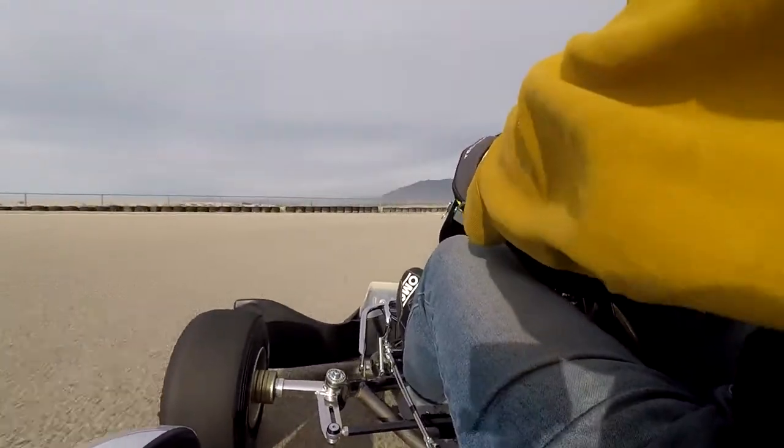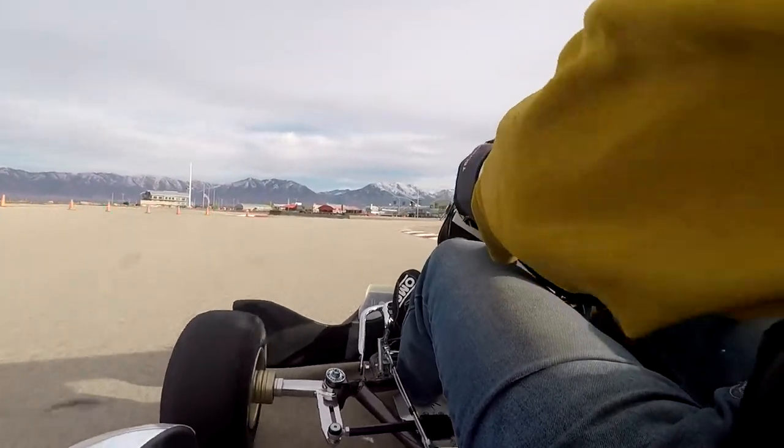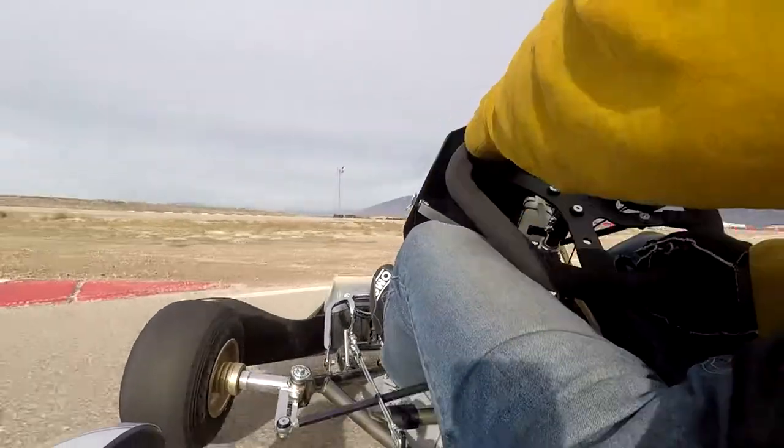As you'll see coming up here, I'm actually going to have a spin. I got a little overzealous. Karts act very differently than cars. They don't like to brake in corners. It's something I was familiar with, but it's a discipline that I don't necessarily have right now.